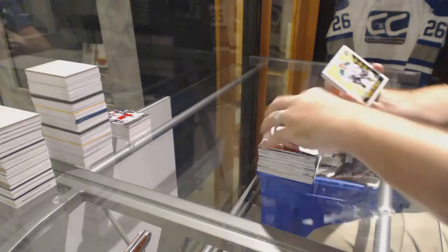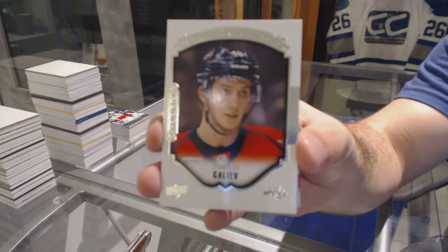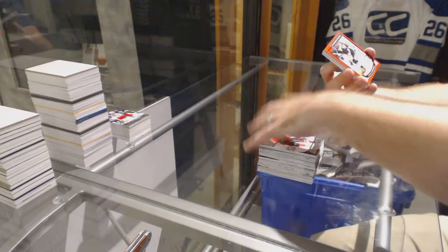We've got Mattias Janmark, retro rookie for the Dallas Stars. Stanislav Galiev, rookies for the Washington Capitals. Stanislav Galiev. Young Guns of Max McCormick for the Ottawa Senators. We've got a case hit, nice.